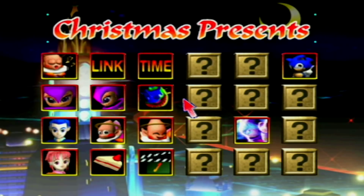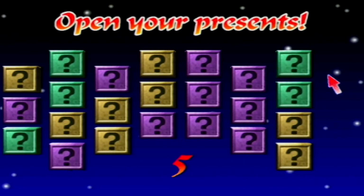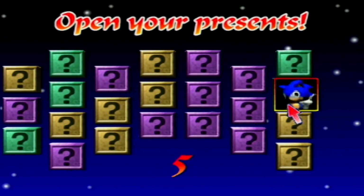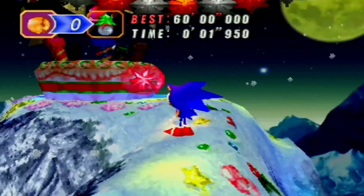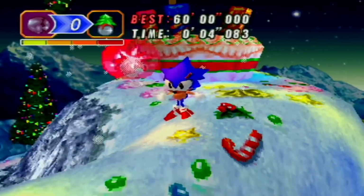So yeah, this was a lovely surprise. I remember the very first time I clicked the Sonic picture, I freaked out. But then I immediately worried, would this just be another image gallery? No, it was not. This was a fully playable Sonic in 3D.